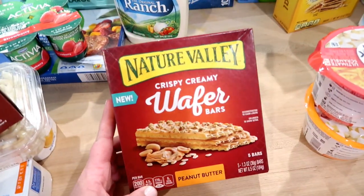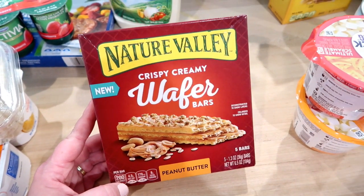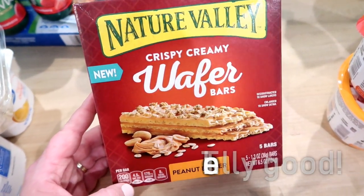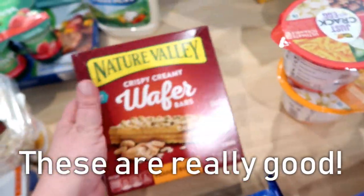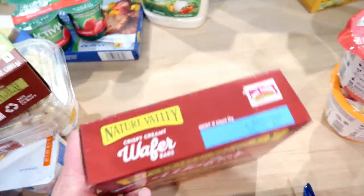This is a new item. I can't remember, I think I saw someone get these on YouTube in a grocery haul, but I can't remember who. This is Nature Valley crispy creamy wafer bars. So they're not exactly healthy. They seem to have a lot of calories in them, 200 per bar, but I thought we'd give them a try anyway, see if we like them.